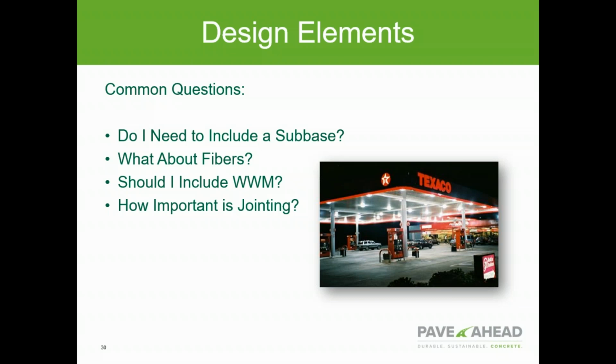Fibers are something else that we're seeing come through the industry that has changed dramatically in my time within the industry. I know when I started about 11 years ago, almost 12 years ago, I didn't hear a whole lot about fibers, but I see very little being built today without fibers. So we'll look at that.